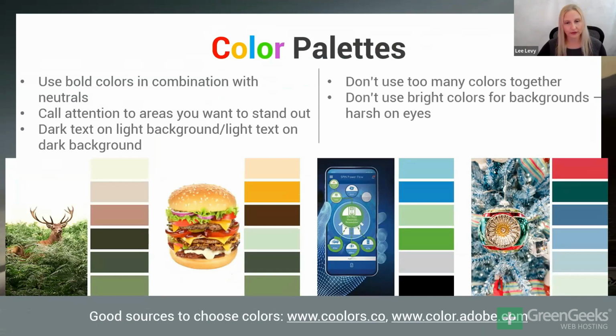And so when choosing your color palettes, just a couple of rules. Use the bold colors in combination with your neutrals, and call attention to small areas on the website that you'd like to stand out. Don't put big red, harsh color backgrounds, you know, that are painful on the eyes. And today that's also an ADA compliance issue. So make sure that you're not using those big, bright colors that stand out and hurt everybody's eyes.